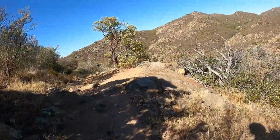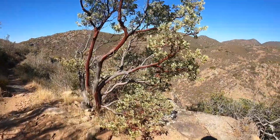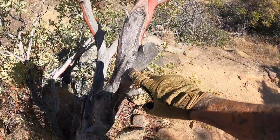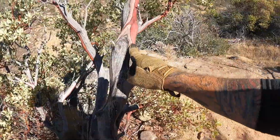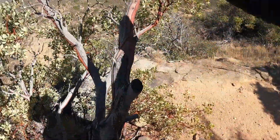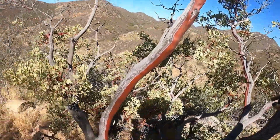These trees right here, I don't know what they're called, but they're pretty amazing trees. You can see them where it's burnt and how it grows back over. And they'll come back so quickly. Just months, and they'll be right back to this. It's amazing.